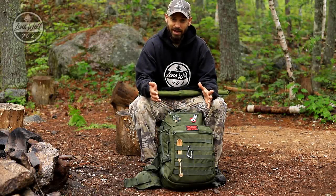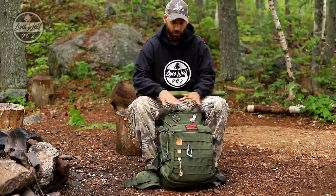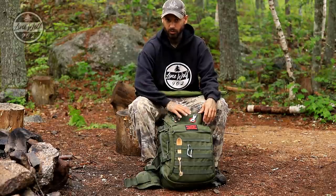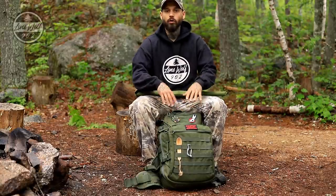So everything is packed up. I've got my saw that I still have to carry. Everything is in the backpack. The rain is holding off right now, so I'm not going to bother with my rain fly. But if it does start to come down, obviously I'm going to throw that over top of the pack to keep it dry. It's just I got snacks in here that I want to reach in and grab as I'm hiking on the trail. So we'll leave it off for now.